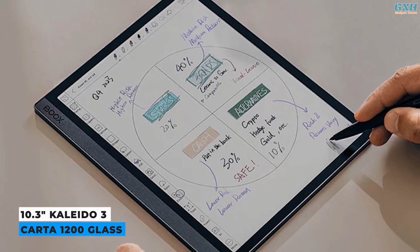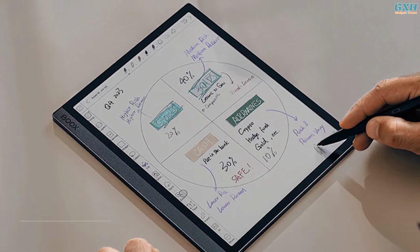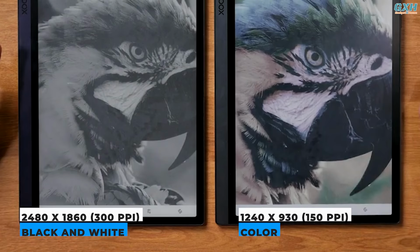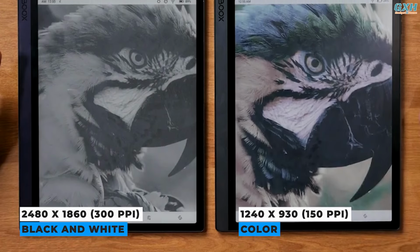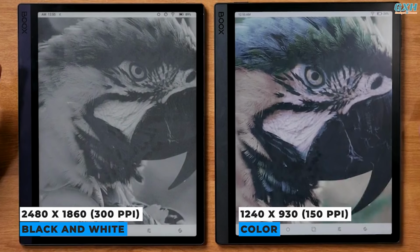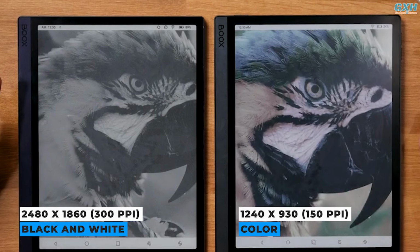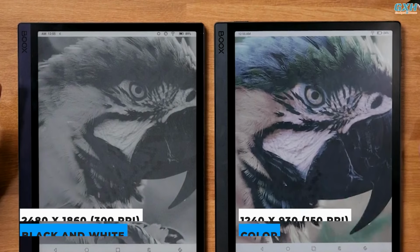The Onyx BookTab Ultra C Pro features a 10.3-inch E Ink Carta 1200 display panel with 300 pixels per inch for black and white content and 150 for color. In black and white mode, the e-ink display achieves an increased Full HD resolution of 2480 by 1860 pixels, which is half that in color mode.